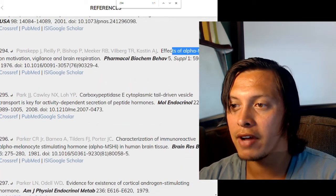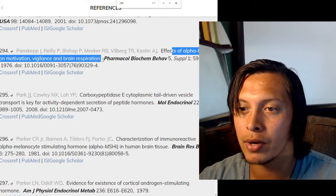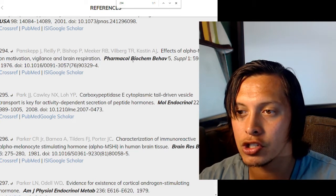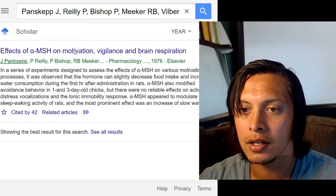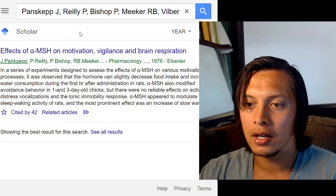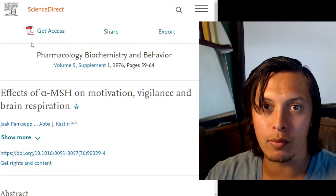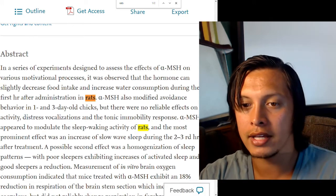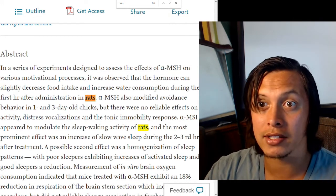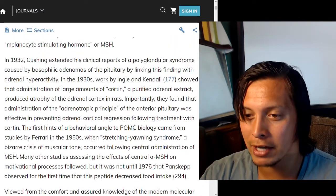So, effects of alpha melanocyte stimulating hormone on motivation, vigilance, and brain respiration. I don't know, I think that said rats. Yeah. So this was being done on rats, not on people.